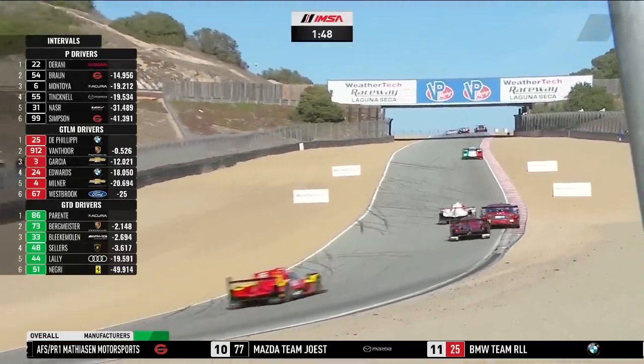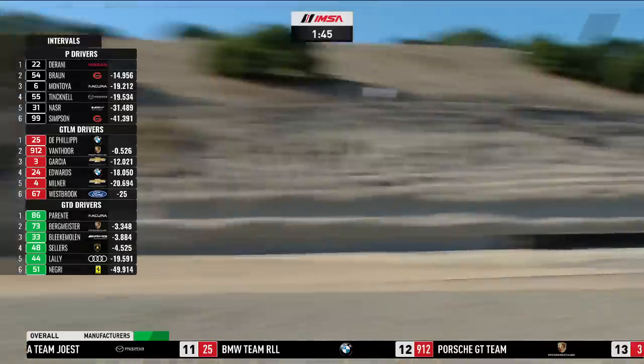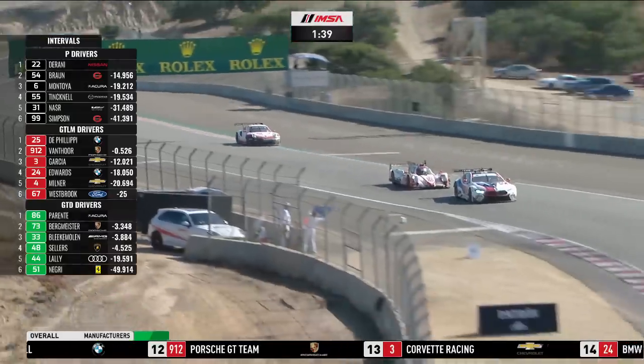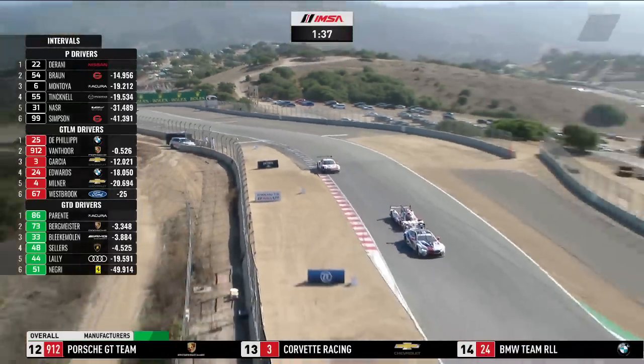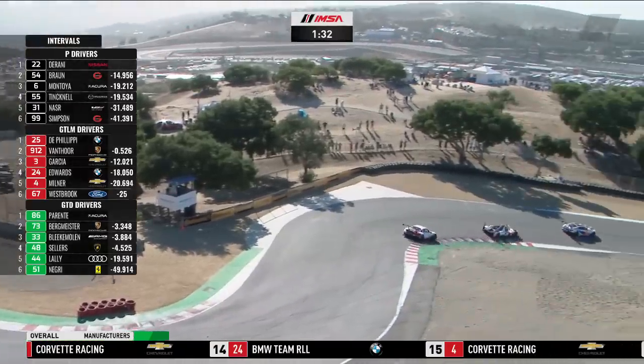Well, well, well. Colin Brown, by the way, now 15 seconds behind Pipo Durrani, put a shoe in for second place. That's been another great run by Cort. Not quite able to repeat their last two victories.